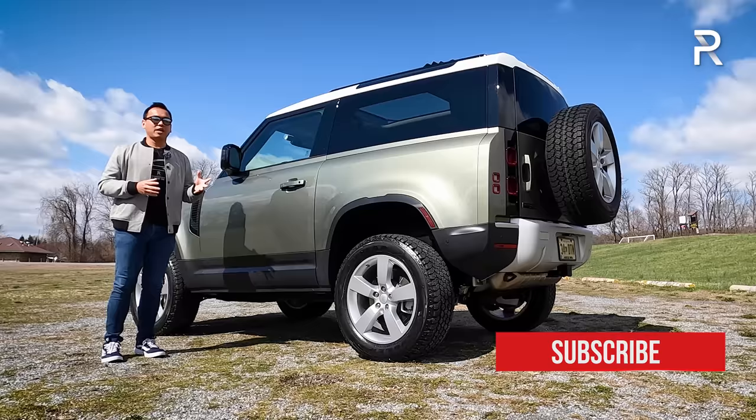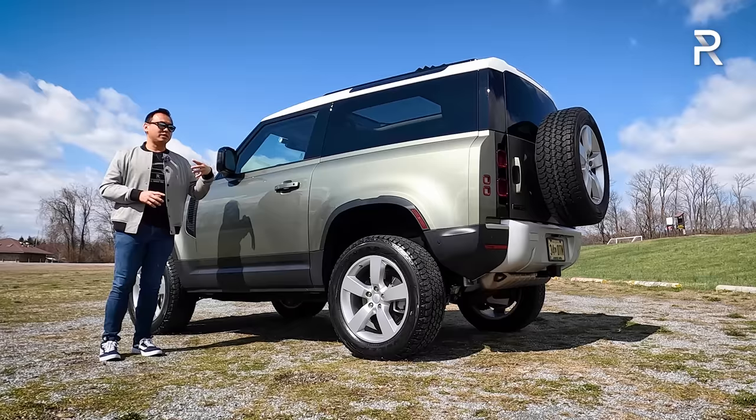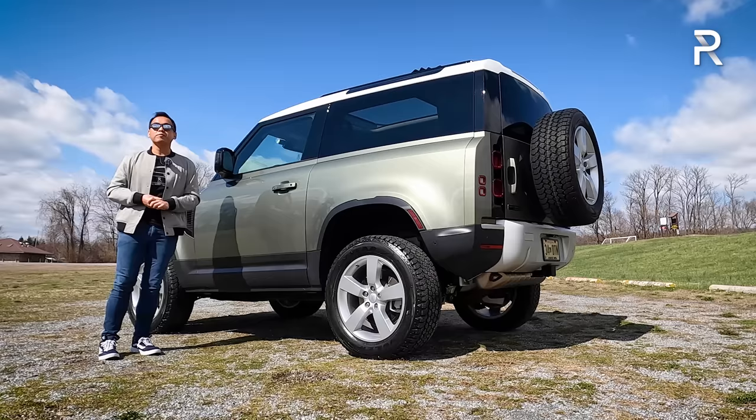The on-road manners of this car is still the best compared to the Bronco, the new Bronco, and the Jeep Wrangler. This has the most car-like driving demeanor. It has, dare I say, the sportiest handling dynamics, even though this vehicle is technically not sporty, and the look of this car, I think it looks fantastic.